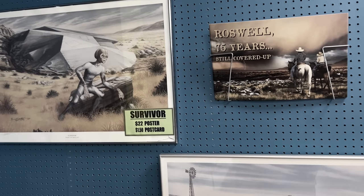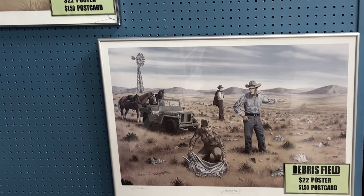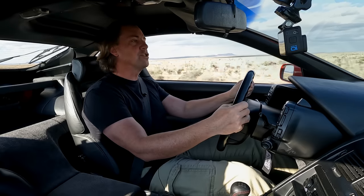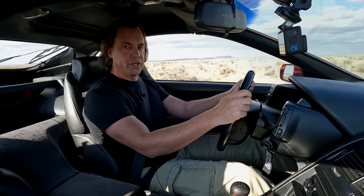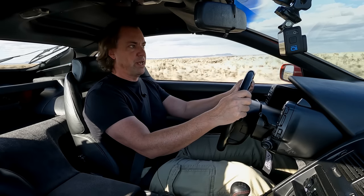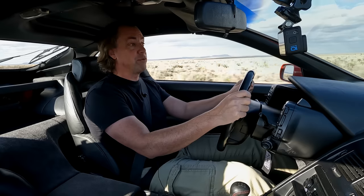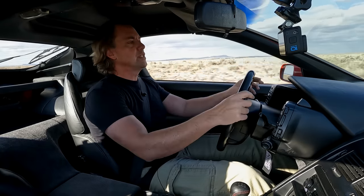In 1947, there was a crash on a farmer's property outside of the town of Roswell, and the Roswell Army Air Corps went out and investigated it, and at first said officially, "We have found a flying disc," which made everybody in the world go, "Wait a minute, you did a what now?" And then the Army quickly retracted that statement. No, that's not what we said. It's a weather balloon.